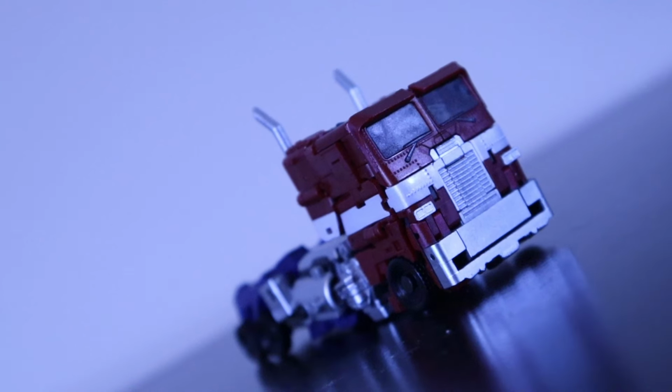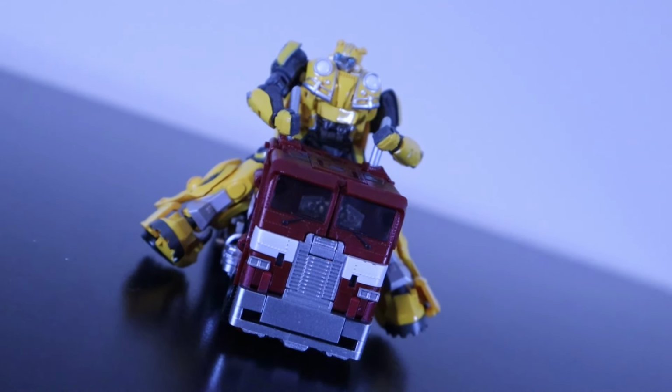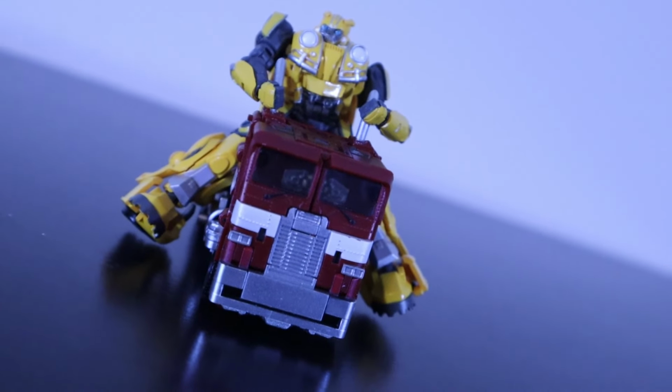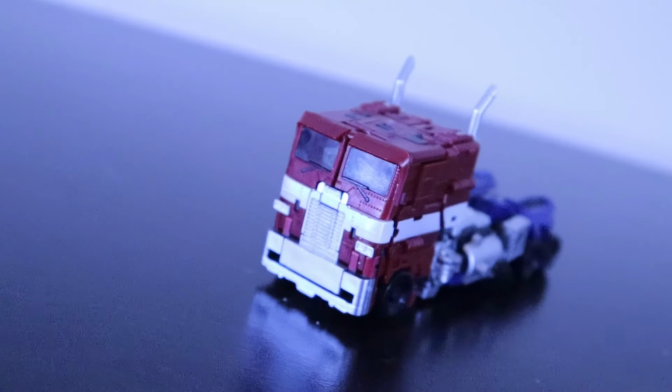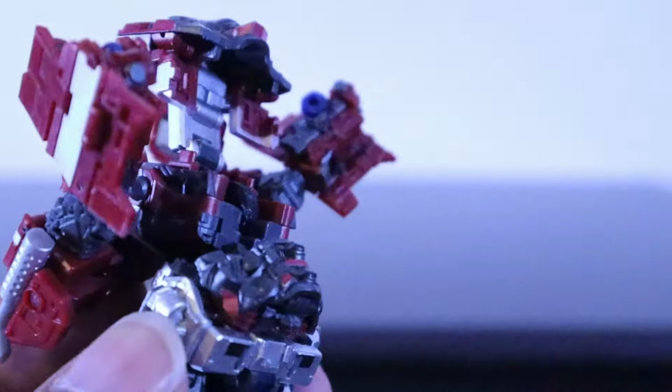Truck mode is absolutely beautiful. It blows the likes of Studio Series and MPM-12 out of the water, and stands proud alongside Toy World and Magnificent Mecha's figures. The journey to get here is a tad bit rocky though.